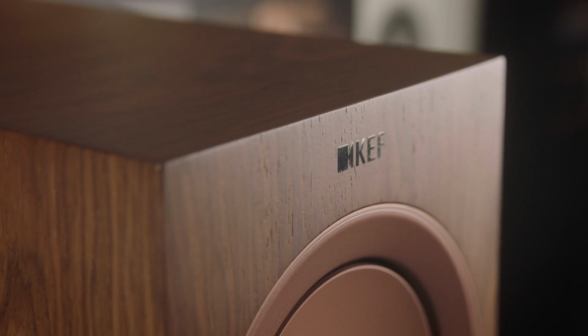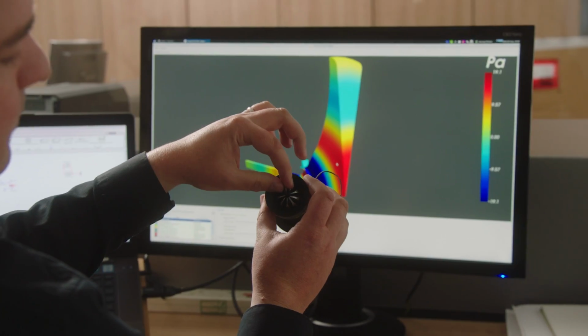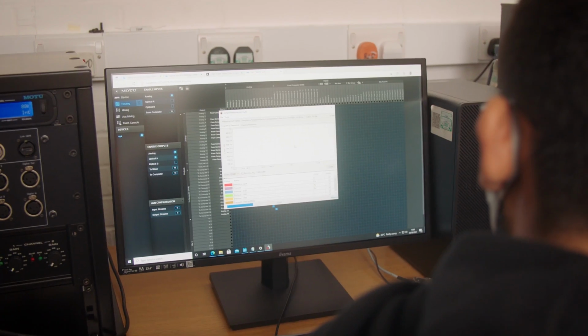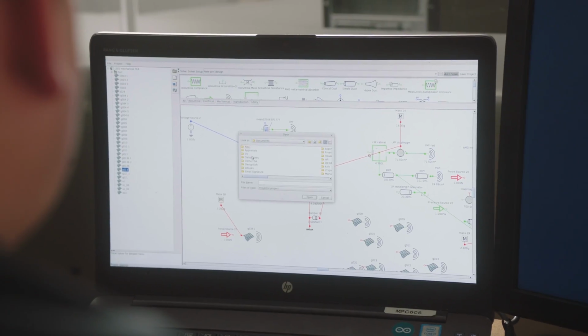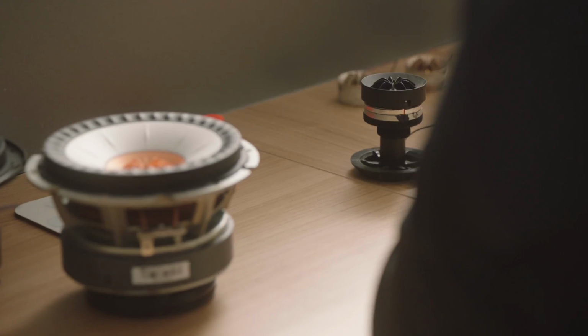Traditionally, when designing loudspeakers, you build a lot of prototypes, but this takes a long time and a lot of effort. KEF has always been engineering and technology-led and was at the forefront of using computer measurement and computer simulation to develop loudspeakers. It means that we can run hundreds of iterations in the time that it would take to make just a few prototypes. So we set up a plan to transform this requirement for performance into actual technology development.